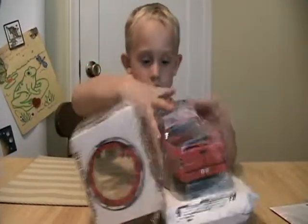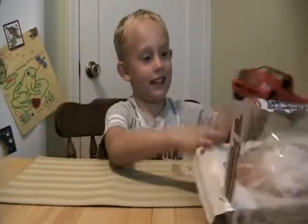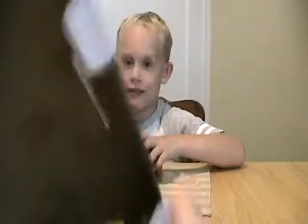So guys, these have been discontinued for quite a while. This is a fairly rare toy, but if you can find this thing, oh my god. Look at this. Dude, what? Did you see this? The doors can open.